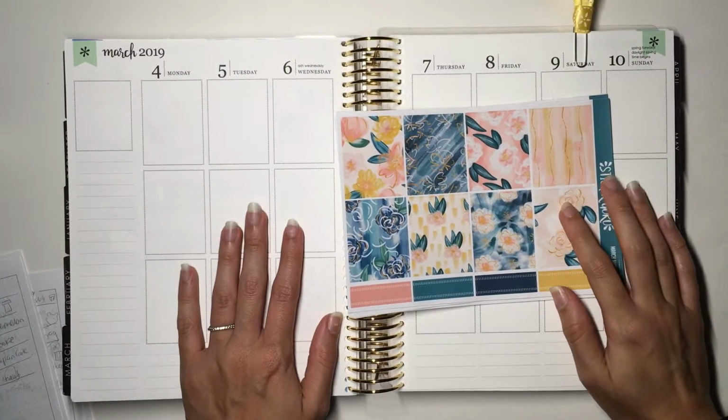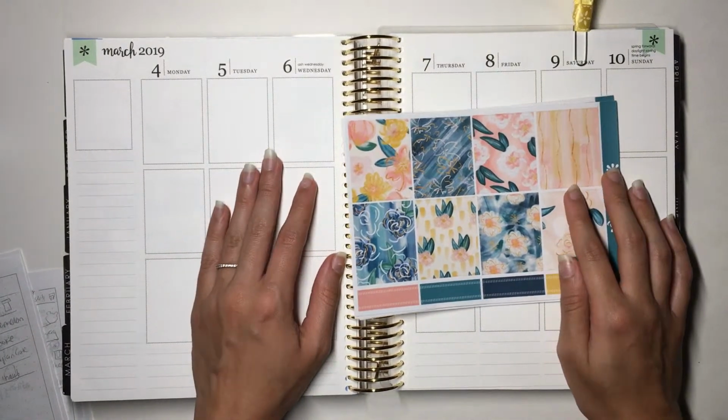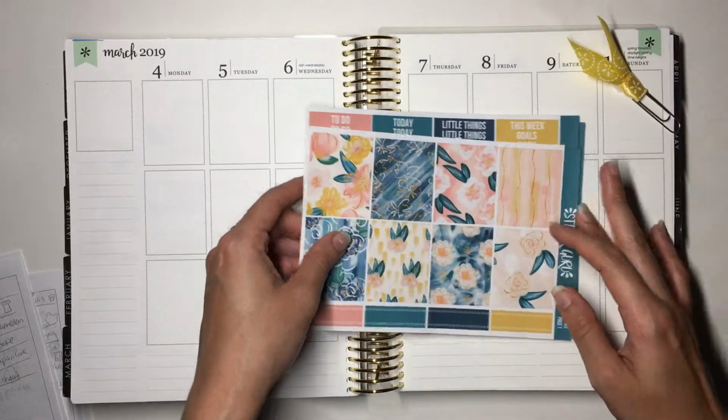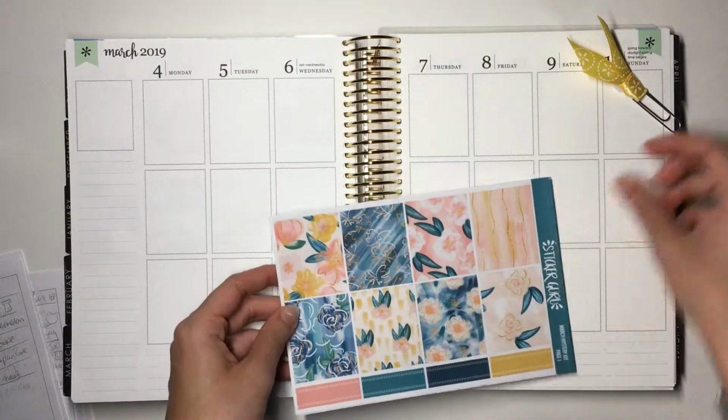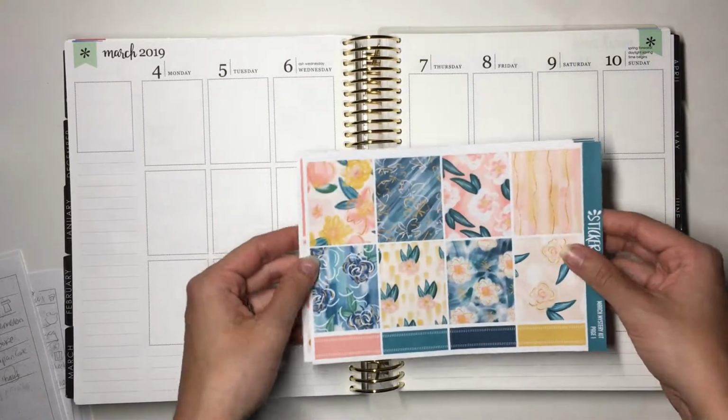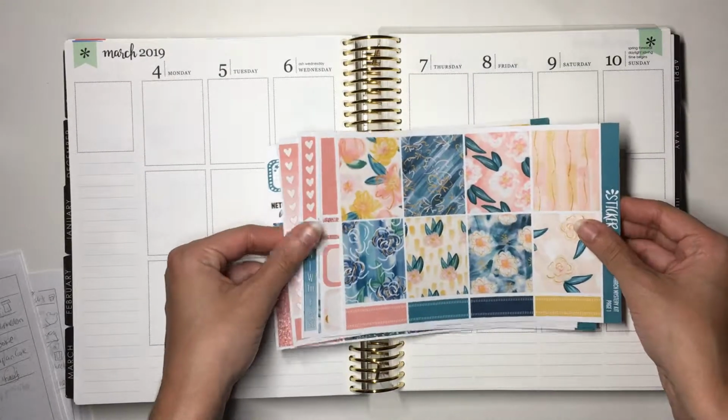Hey everyone, so today I'm going to be planning for several weeks ago, specifically the week of March 4th through the 10th. This was the week after PlannerCon. Kind of uneventful really, so have the few weeks after PlannerCon.